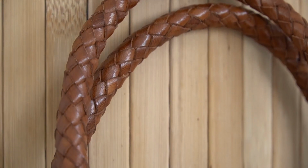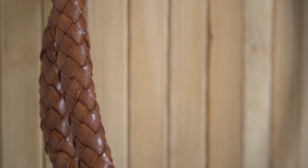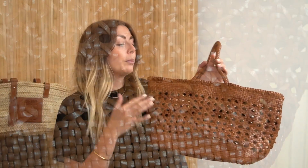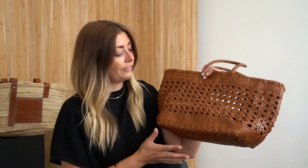Now this is one of two Diffusion bags I have. I'm going to show you the other one in a moment, but this one is an open weave, so you can essentially see, not in great detail, what's inside your bag, and that would be my only drawback for this bag. It's a woven leather, so it's a more durable alternative to a basket bag because it has that baskety woven effect.